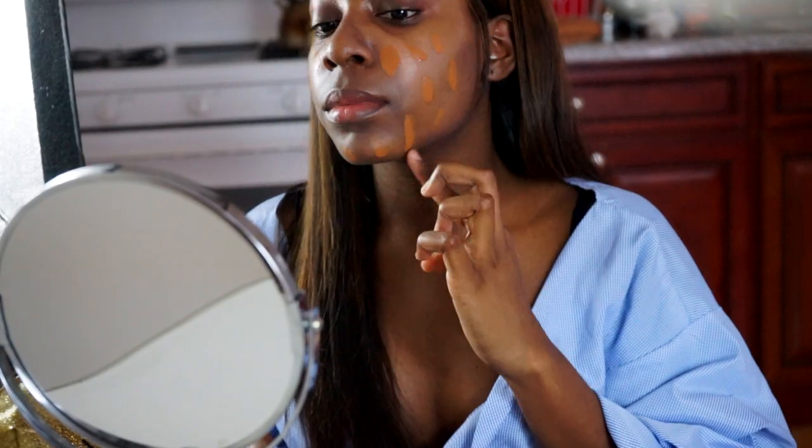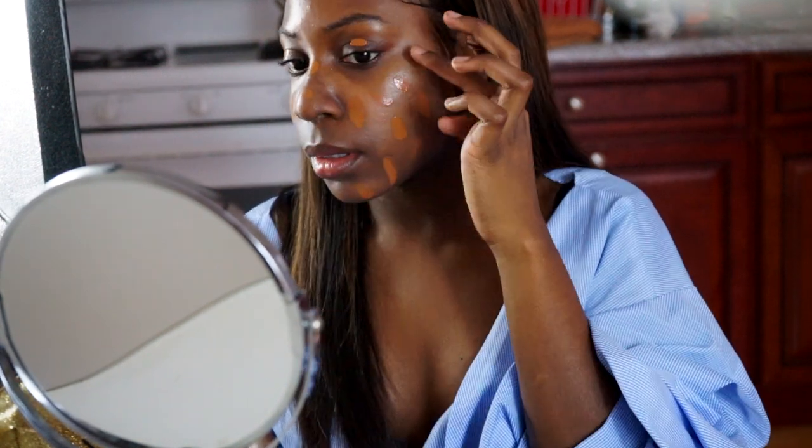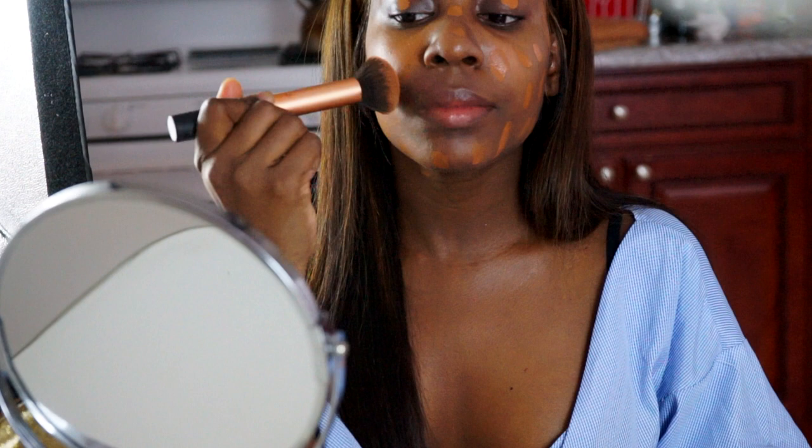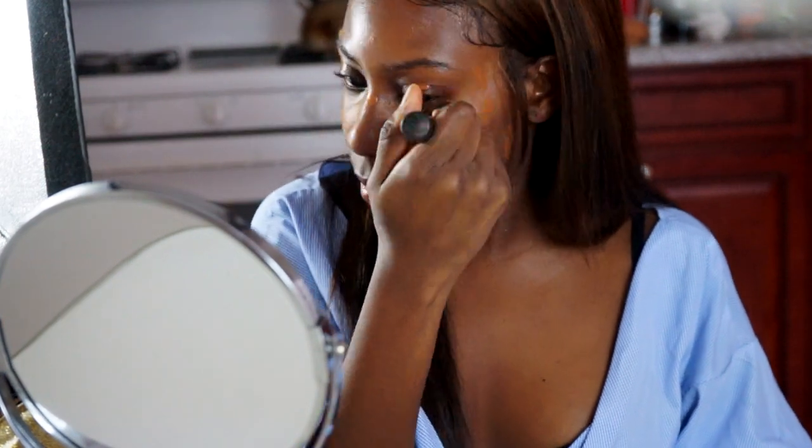So I'm getting started with the makeup, and I started off with my Maybelline Superstay, and today on camera I was like, ooh, this finish is bomb. I'm telling you guys, this is the first drugstore foundation that I really, really fell in love with. No lie. Love it, love it, love it.